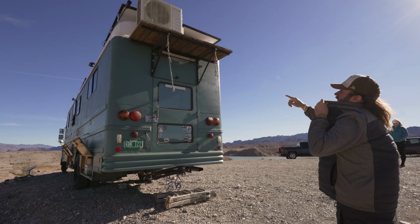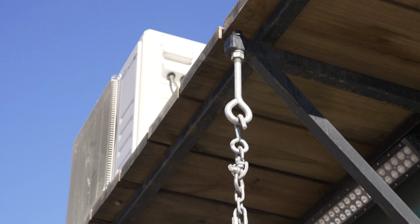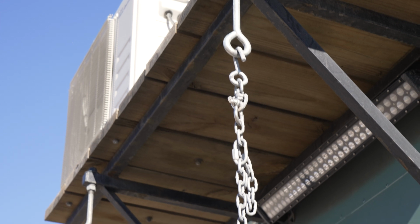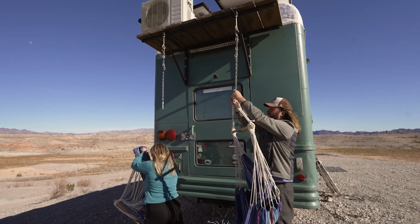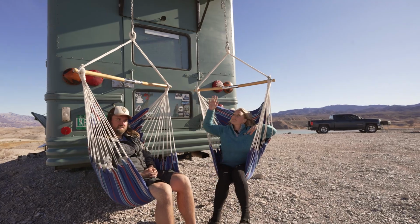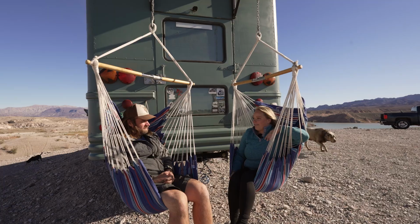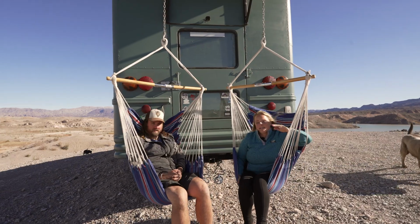We built this rack to house our AC outside unit. Then we also added some hooks to hang hammock chairs from as well. It was actually part of our building plan to have these swings. So we built the rack way ahead of time before we ever got to actually enjoy them. But they really help us utilize our outside space a little bit more too.